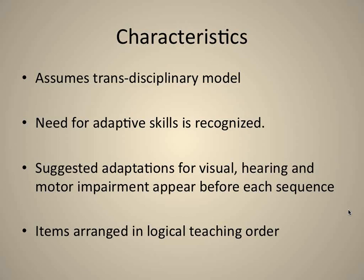More characteristics: it assumes a transdisciplinary model so that all people on the care team are sharing boundaries and working together. We recognize the need to put in adaptive skills as functional skills. This is one way in which it's different from a standardized test, in which a child might have to say words in order to get credit. In the Carolina, you can point with your eyes, you can point with your fingers, you can use sign language or whatever in order to let the child express what they know.